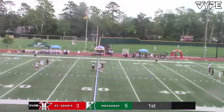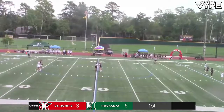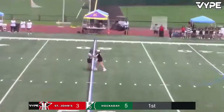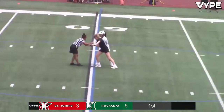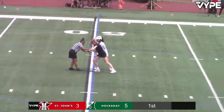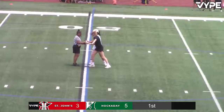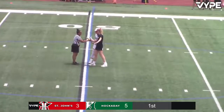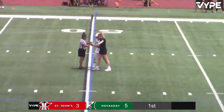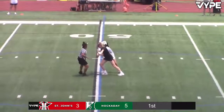Let's see if St. John's can take control one more time here. Anna Kate Black, number 11 for St. John's, taking the draw again. Hockaday is stuck with Minjae Kwan. She's done fantastic so far this game. Senior Dartmouth commit. Yep, a little bit of positioning there. It's interesting. It's a lot of details in there. It's not just you go and you take the draw. They want to get in a very, very precise position. Footwork, stickwork, handwork, and the draw.